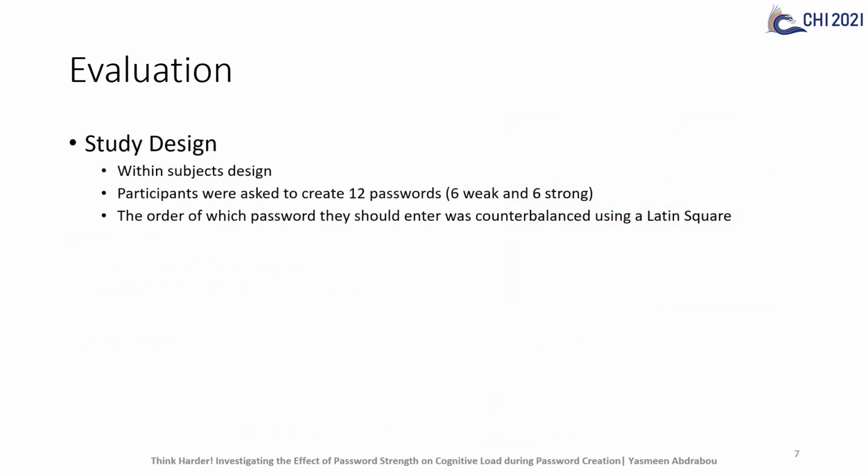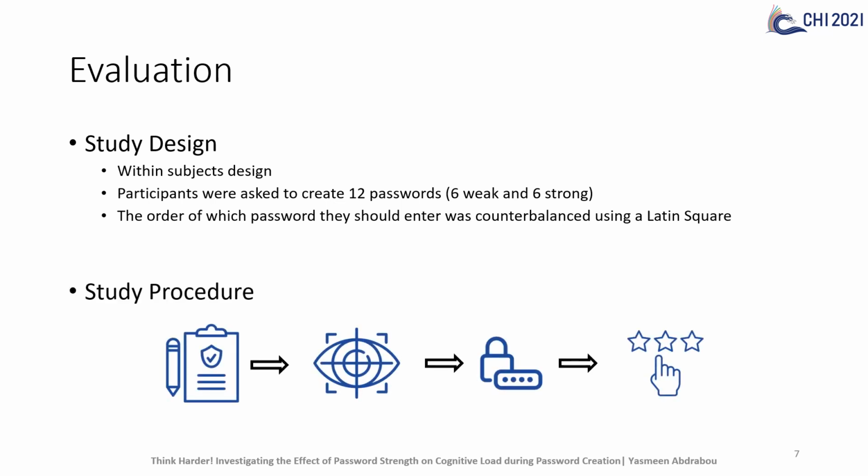For the study design, we had a within-subjects design where participants were asked to create 12 passwords, 6 weak and 6 strong. The order of which passwords they should enter was counterbalanced using a Latin square. For the study procedure, participants were asked to sign a consent and demographics form. Then, we calibrated the eye tracker using 2B's 1-point calibration scheme. Participants were advised not to reuse a password they already entered. After each password entry, we asked participants to rate the password strength on a Likert scale from 1 to 5.